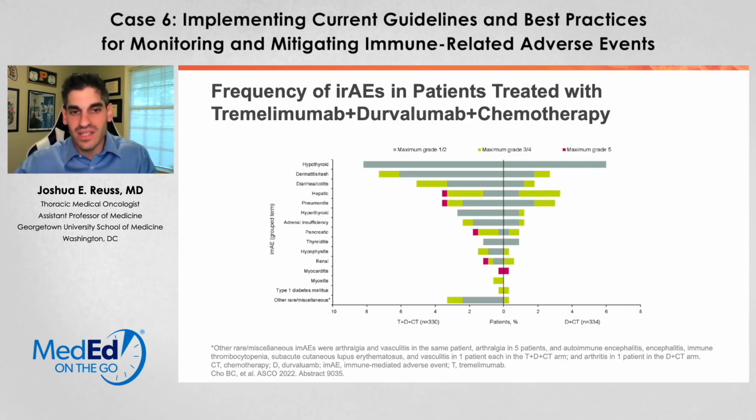Shown another way, this is the frequency of immune-related adverse events from the Poseidon study of durvalumab plus tremelimumab and chemotherapy compared to durvalumab plus chemotherapy alone. And you could really see on this tornado plot where there is increased frequency and intensity primarily of the GI-related toxicities, though increased severity of other adverse events such as pneumonitis and renal toxicity has also been observed.